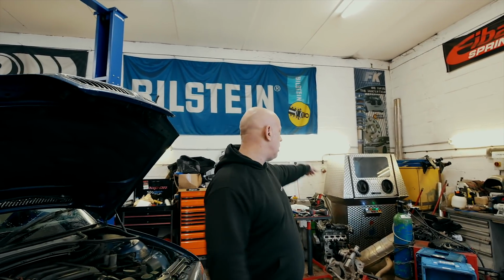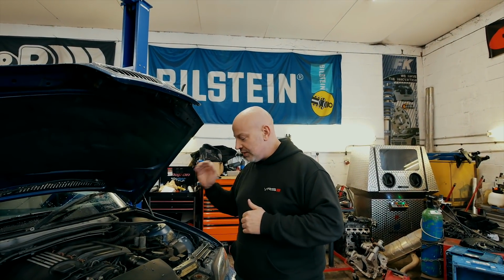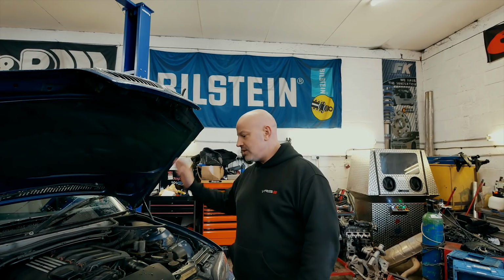We'll put everything in the hot wash over there, clean it all out, make it all lovely, give it a real good service. Replace the exhaust clamps, do all the little bits of suspension and stuff.